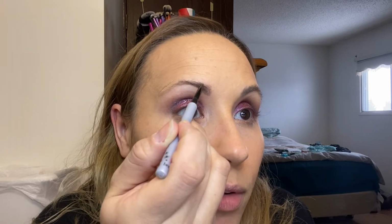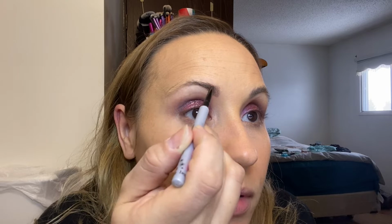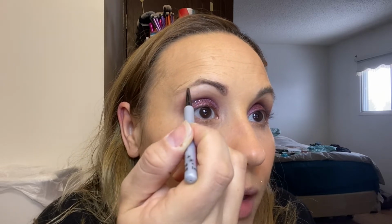And then I'm going to set everything with powder. Usually I do the powder first. I have no idea why I decided to do my brow first. I haven't done my makeup forever, so I'm completely off kilter right now.